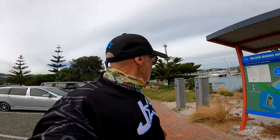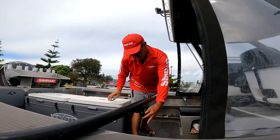This is Nelson Marina, and that's where we launch, right down there. Look at that beautiful boat. Do they make a difference, Captain? Sure do.